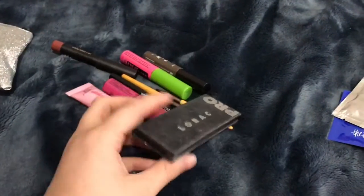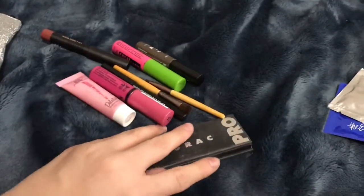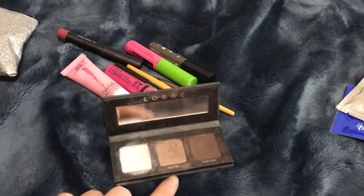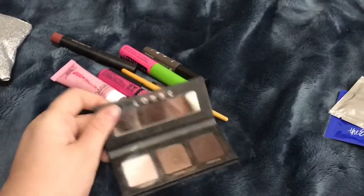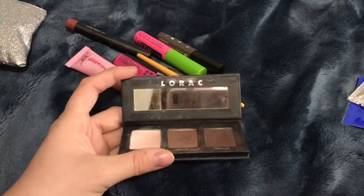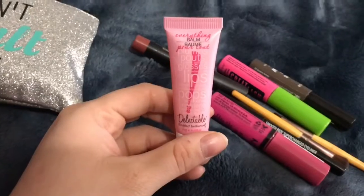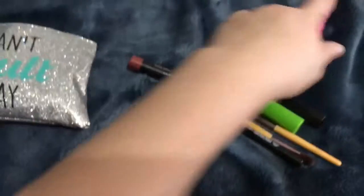I have one of the Lorac Pros. I really wish they didn't put pewter in the middle. I really wish they put something else. I really like the formula, but I'm not going to get a big size. I'm just going to stick with that. Everything Balm from Delectable.